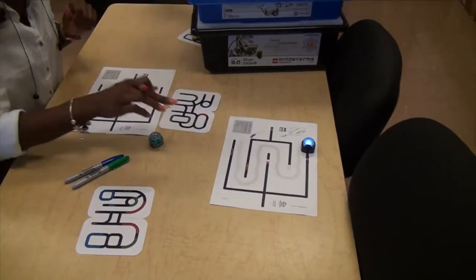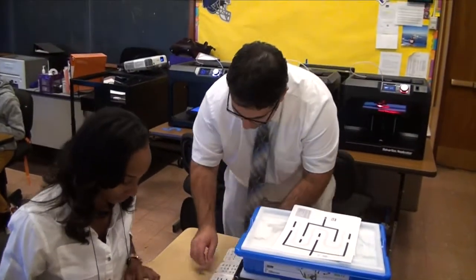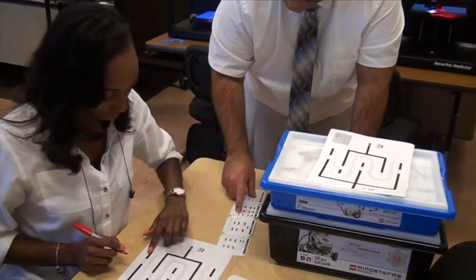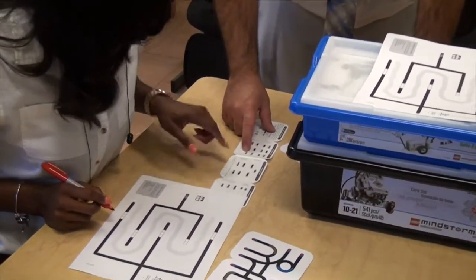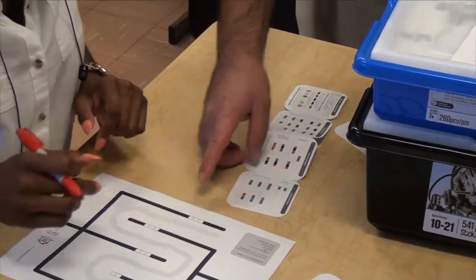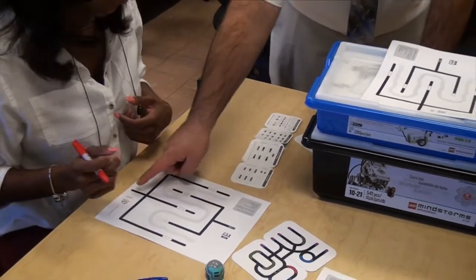So wait, where did we put it last time? We put it there. But here are all the codes. So we should have put the jump. Jump left and jump right. So this one would be jump left. We don't want him to jump right. Then no, we want to jump right, if he's coming this way. Is he going to start here? No, he's going to start here.